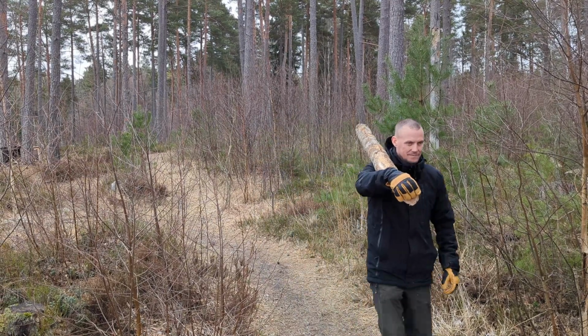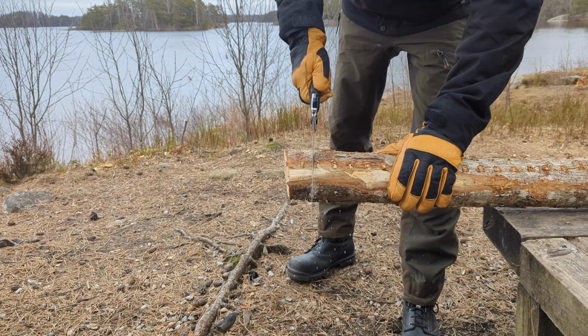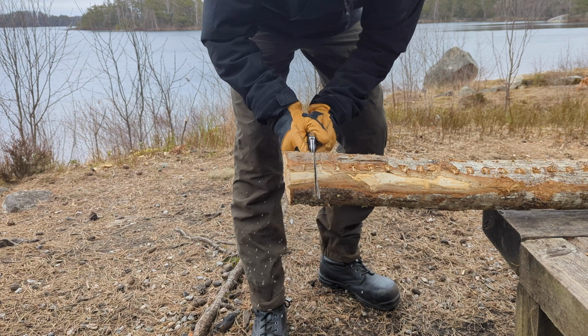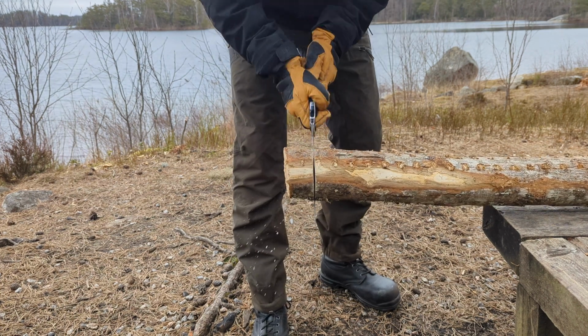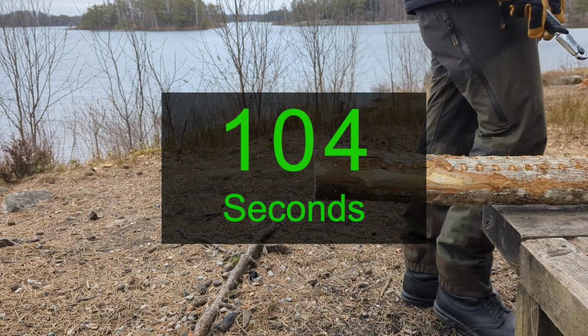Now, let's put these saws to the test and see how well they perform at their primary task: cutting wood. So first up, we're gonna try the performance of the folding saw. That was a bit interesting. It took a lot longer than we first thought it would. I don't know if it is the log that is very dense, or is it the saw.